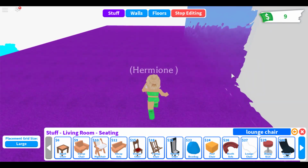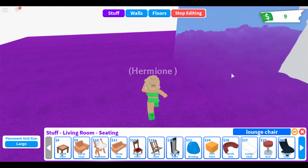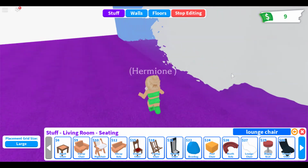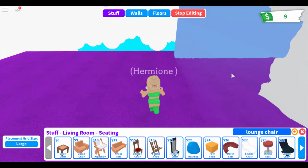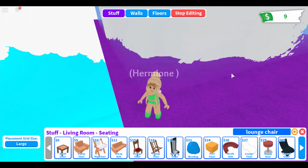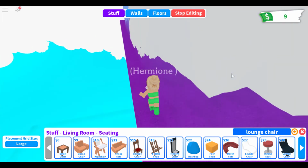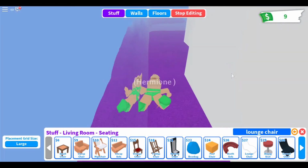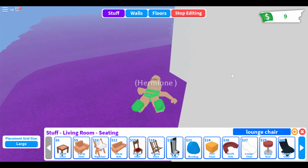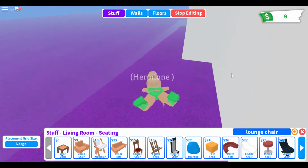Where does the pool end? The coolest thing is that the floor is actually purple, as my floor in the pool. Over here it ends. So apparently you actually can fall out of the pool. So guys, if you want a pool in your secret room, you have to have a pool in your house. That's how it works apparently.